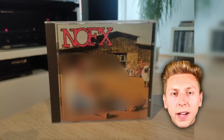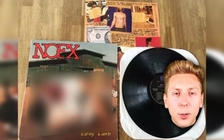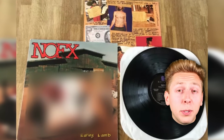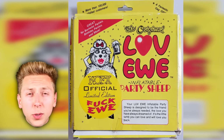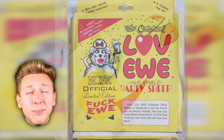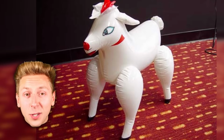Despite the CD and vinyl covers having, in my opinion, equally gross covers, it was the LP version that the German government banned for public display. For the record stores that were allowed to sell the album, some also sold lamb sex dolls that, if inflated, could be used to recreate the classic controversial cover.